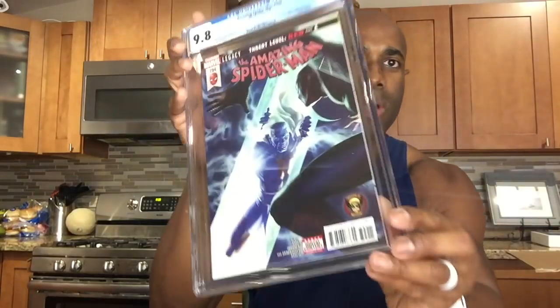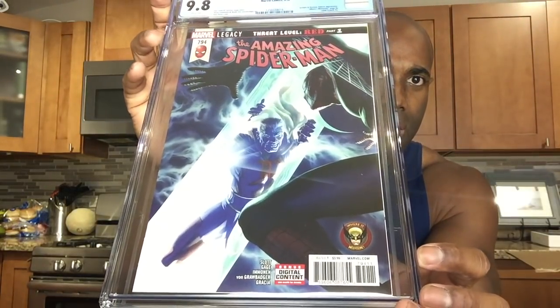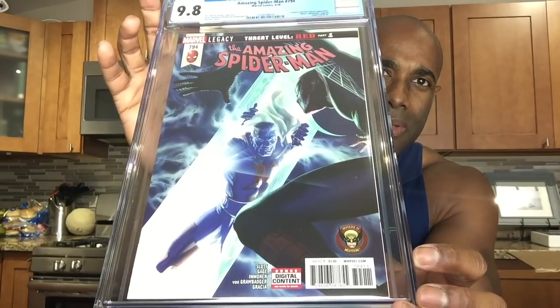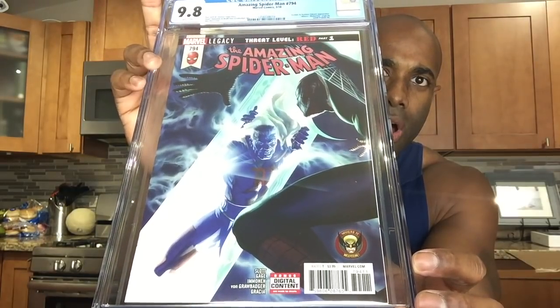The next up is Amazing Spider-Man 794. This is part of the Threat Level Red story arc that led into the Red Goblin. This came back at a 9.8, and it's a really nice book. I think I have maybe 3 copies of this, and this was the nicer of the 3 copies. So I went ahead, and again, I think that selection criteria that I went through paid off, because that's a pretty solid grade.